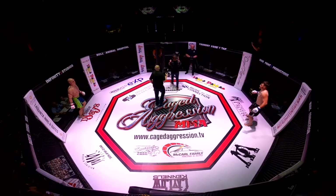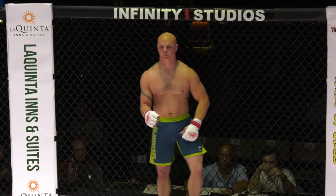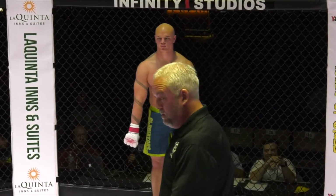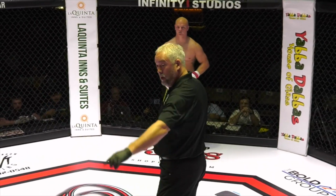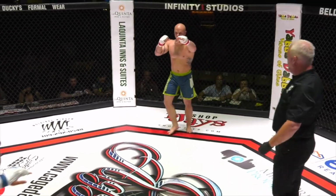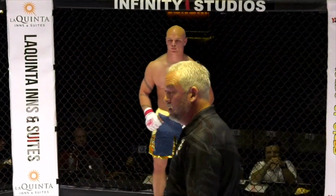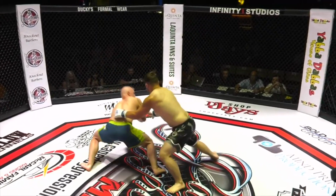Both of these young men coming in built like a brick house. Low center of gravity. Let's see which one of these guys is going to be bringing the hammers. We'll see where it goes. As we begin the first fight, Caged Aggression 31, Chain Reaction is underway. Graham opens up with an inside leg kick.